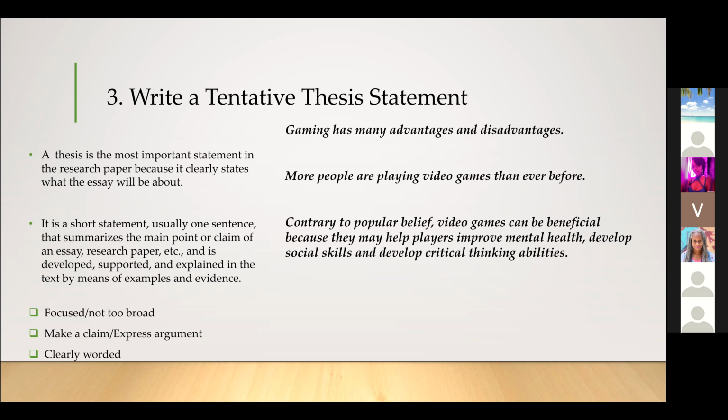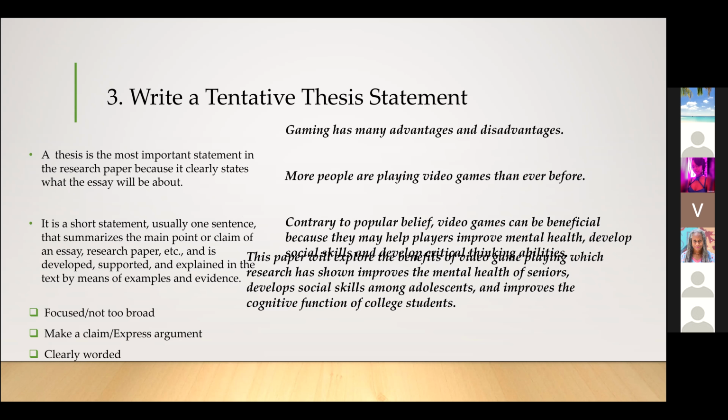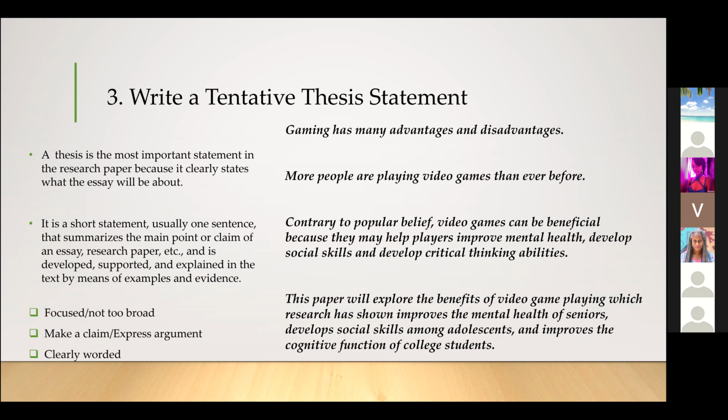Right. So let's try another one. Now, in some courses, it is okay or expected to write your thesis in a more formal way where it's sort of announced. And this is another way to just present that, but it's accomplishing the same purpose. This paper will explore the benefits of video game playing, which research has shown improves the mental health of seniors, develops social skills among adolescents, and improves the cognitive function of college students.